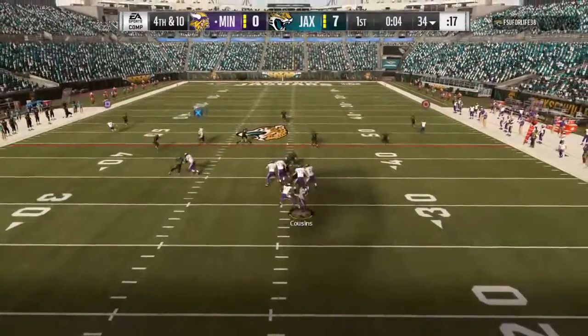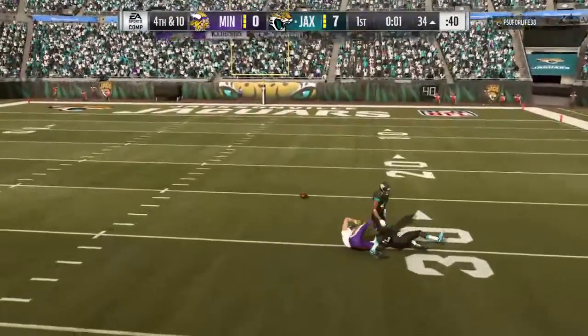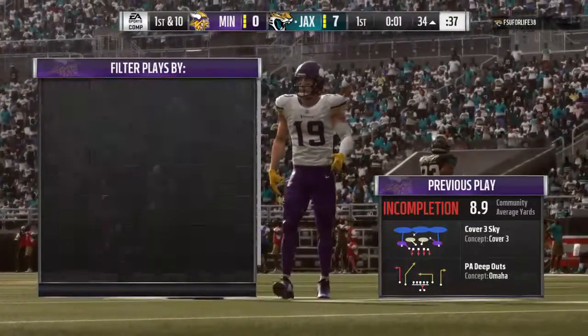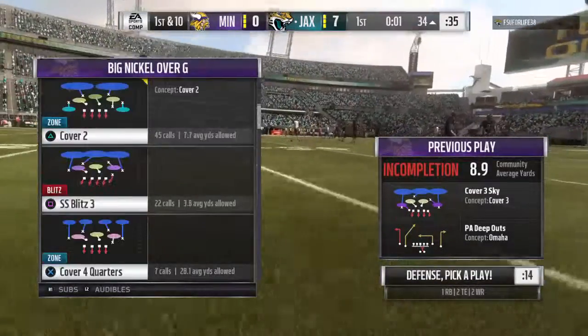On 4th down, they do snap it to Cousins. Lets it fly for Thielen. And they will not be able to hook up there. It's incomplete. A surprising move here on the opening drive of the game. And it'll be a turnover on downs.